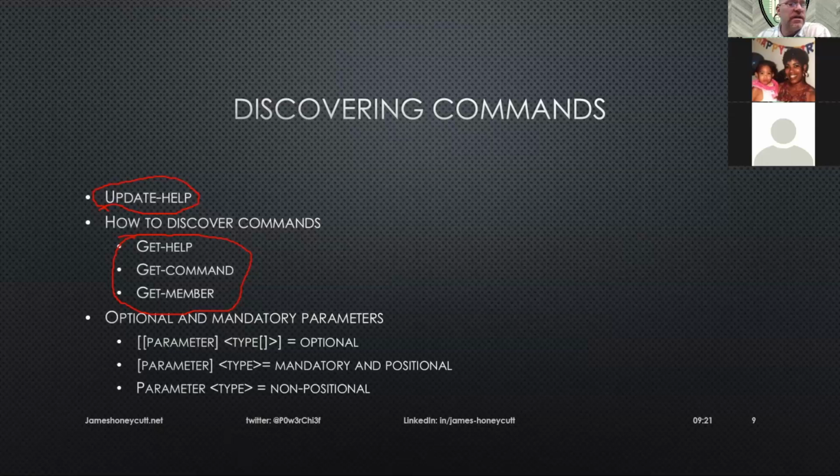All right, can I clear that eraser? Yeah. All right.